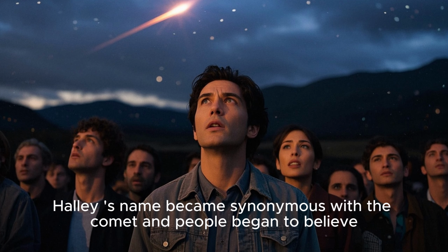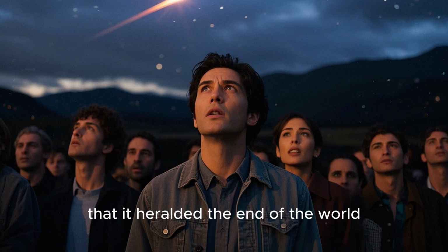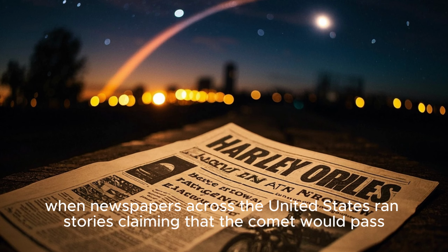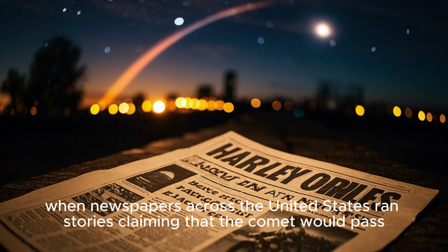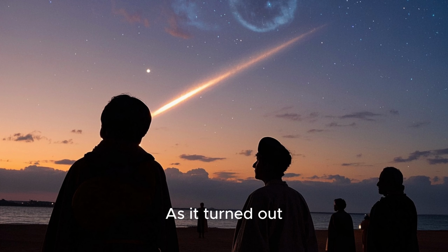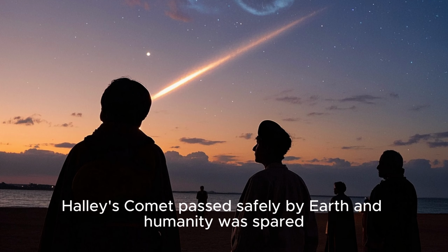Regardless, Halley's name became synonymous with the comet, and people began to believe that it heralded the end of the world. This belief was only reinforced in 1910 when newspapers across the United States ran stories claiming that the comet would pass Earth on February 4th and wipe out all life. As it turned out, Halley's Comet passed safely by Earth and humanity was spared.